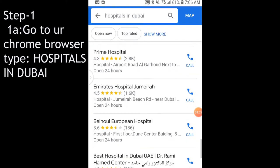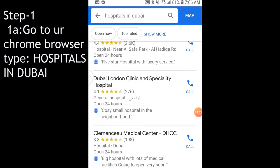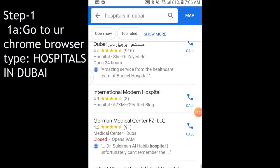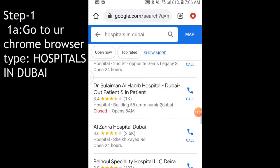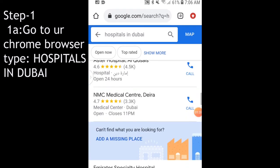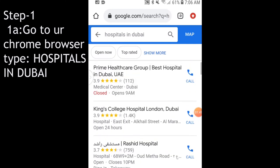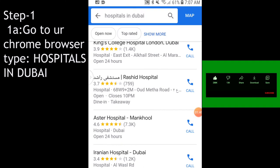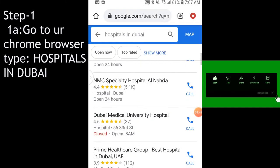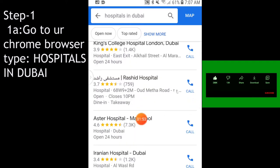The sun is too hot right now in Dubai, in UAE. Even if you're in Ajman, Abu Dhabi, anywhere in UAE, or even if you are watching from another country and want to apply there, you can do the same thing. All you have to do is come over to here. Let's say you want to apply for this Aster Hospital. Let's try Aster Hospital.